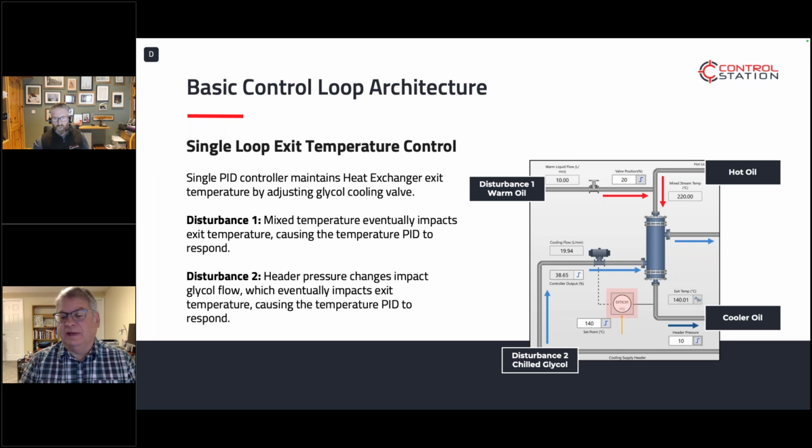Jack? Yeah, that's right. The supply header there is perhaps common. You see this in a lot of plants where you have a common supply header, and different operations are going to be pulling on that chilling liquid. Oh, okay, it's glycol. So the chilling liquid is going to be glycol, and that's going to be a common problem. So this is what we consider single loop control, and it looks like that could be a candidate then to put disturbance number 2 in some type of cascade. Next slide.